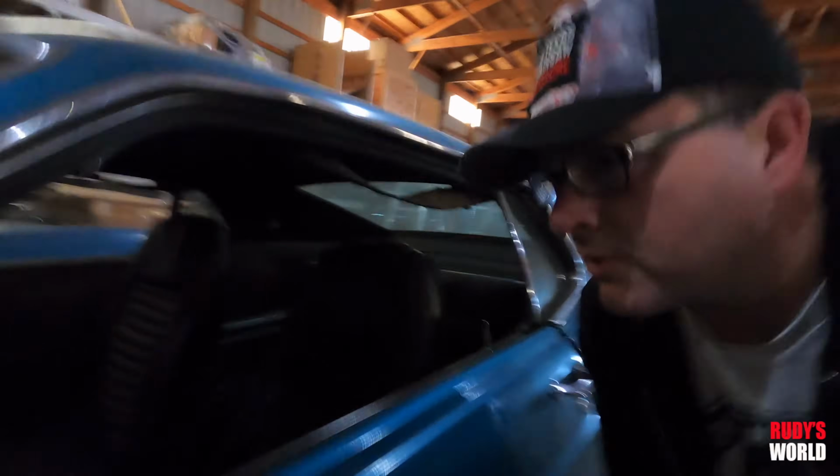I basically want to do a resto mod, but sort of stock appearance. I don't like when they get too radical with molded inside pipes. I can appreciate all that, but you're starting to take away from the classic look of the '69 Mustang when you start tricking them out too much. And I'll show you what I've got going on upstairs with the build of this car. So check this out.